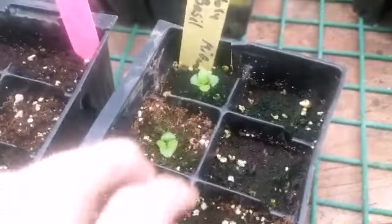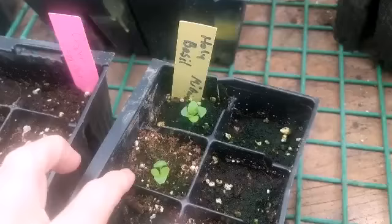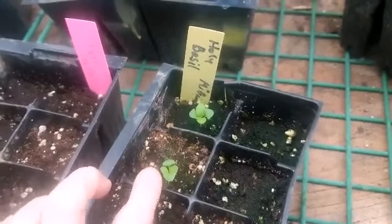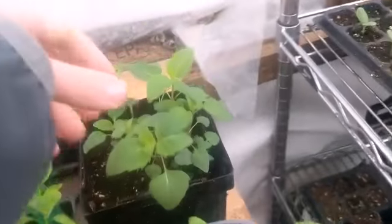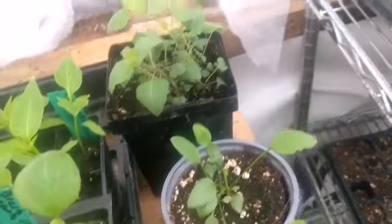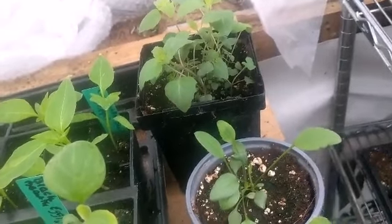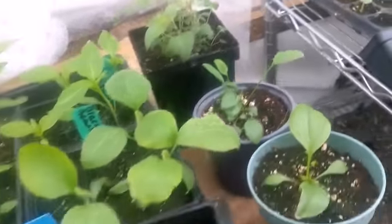And then I've got some of this holy basil that Jess from Roots and Refuge was talking about, and I can't wait. I'm hoping it does really well. And then these guys are actually native pollinator seeds. I can't wait to see how well these guys do. They're a little bunched in there. I'm going to have to get them all transplanted into separate pots.